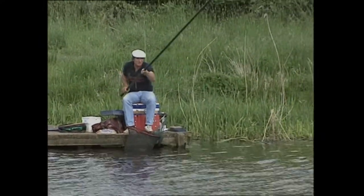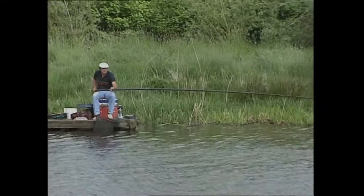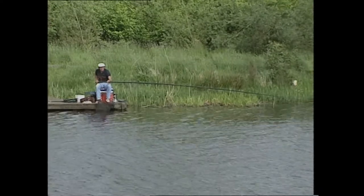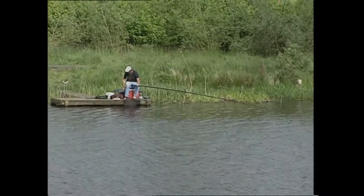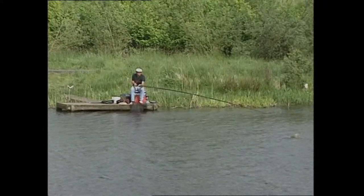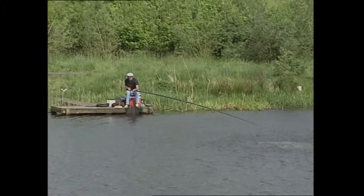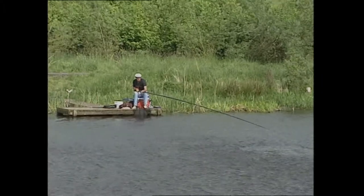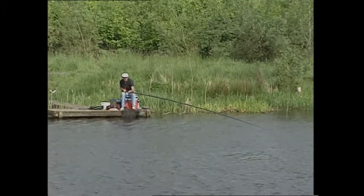Remember, think about your own physique. Don't try and overstretch yourself. But what we've done today is long pole, short line, and we've really looked at presentation. Presentation has been the crucial factor today to catching these fish, because we've fished 12 metres out, and we've run this float down dead in line with that cloud, using a small bait and small hook, so we've caught those hybrids. We've caught fish through presentation.